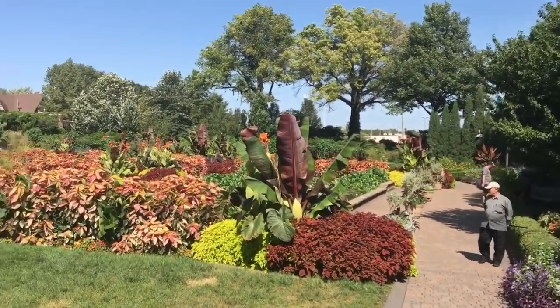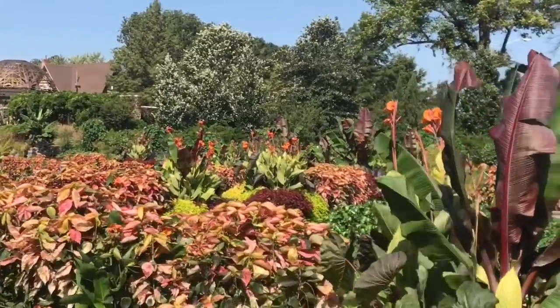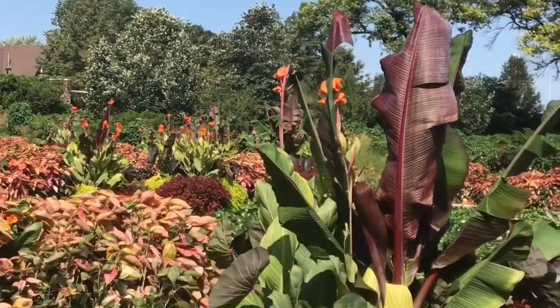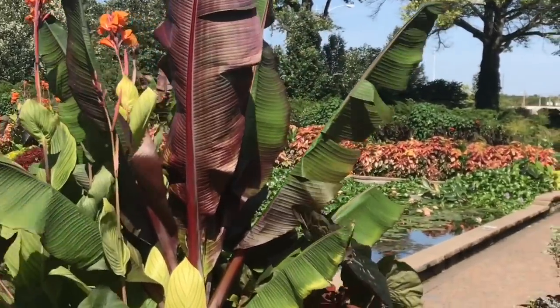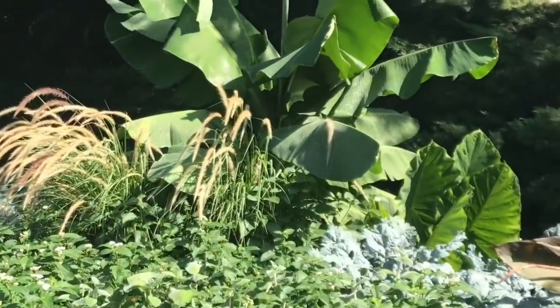Gonna show you a little bit more. Do some close-ups here. I'll have a little picture video at the end with some music if you want to continue to enjoy the beauty without the babbling brook.